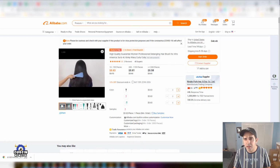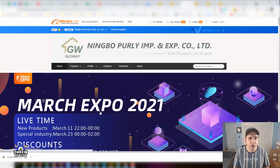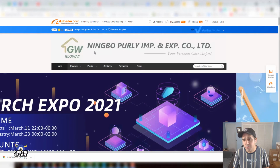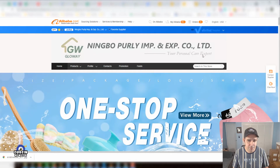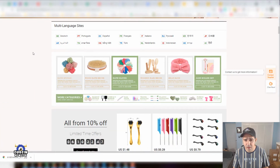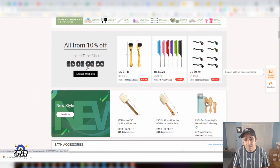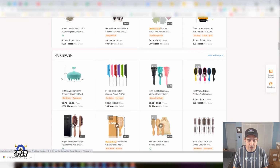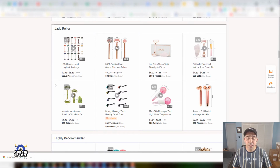But let's open again the company name, and let's see what kind of products they're selling. So Ningbo Purely Imp Exp Co Ltd, your personal care expert. So they are marketing themselves as personal care experts. If they are a factory that specializes in hair, that's a good thing. That's something that you want, to make sure that you deal with the factory itself, or at least a company that specializes in this category. Because if they sell millions of items in different categories, they're not really experts in anything.